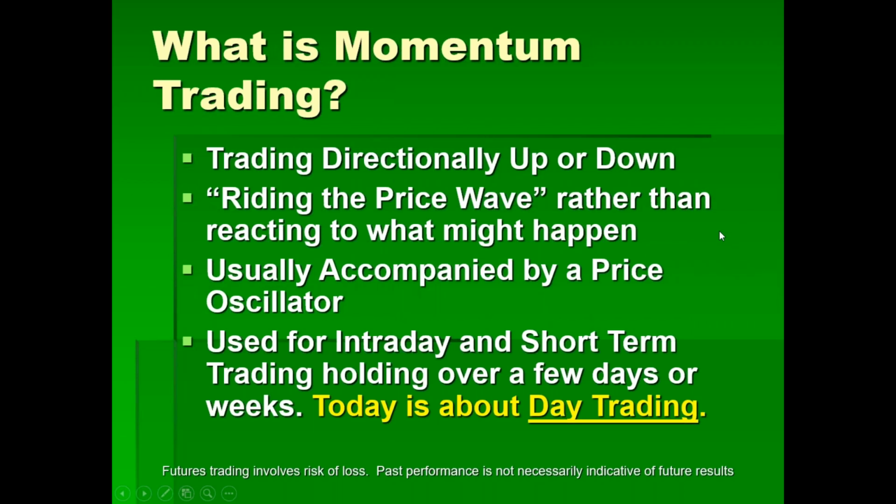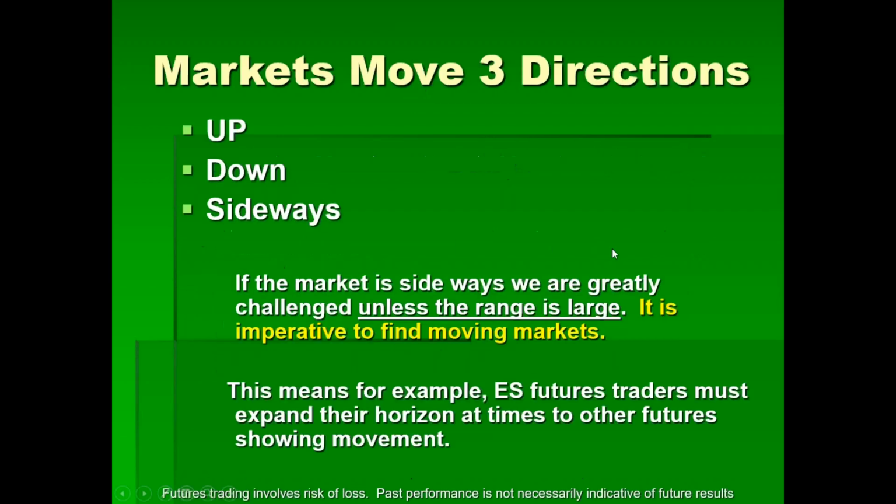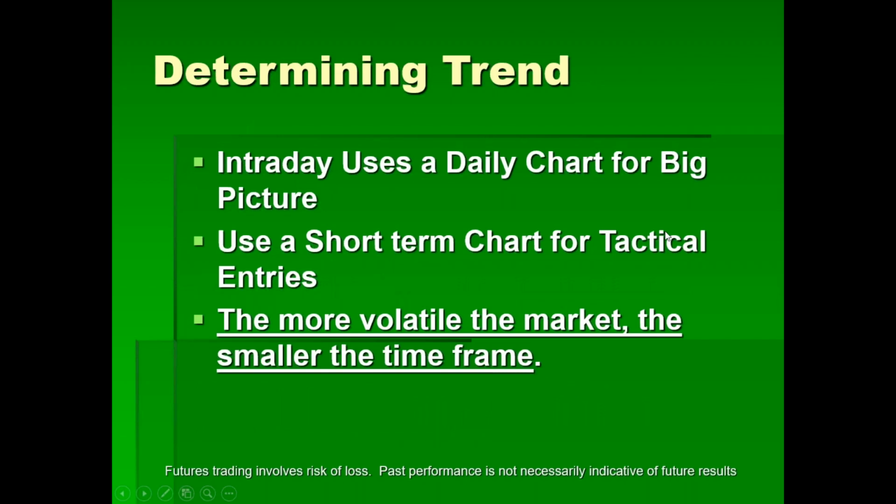And we're using a price oscillator for intraday or even short-term trading, holding over a few days or weeks. Today we're going to talk about day trading. So in day trading, we're going to use the daily chart for our big picture. We'll use a short-term chart for tactical entries. As a general rule, the more volatile the market, the smaller the time frame. Got it? Unless, and there's a big caveat, the markets are just whippy with too much noise, then what do you do? Expand the time and you will get rid of some of that noise. I'll delve into this later in the presentation.